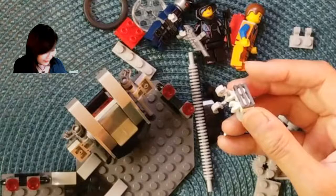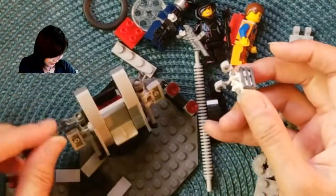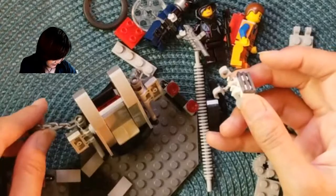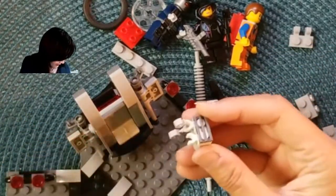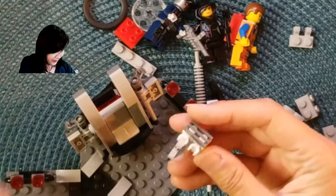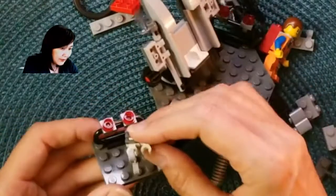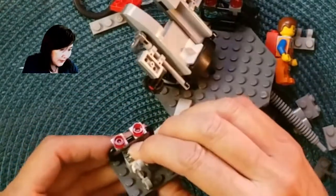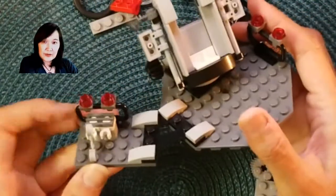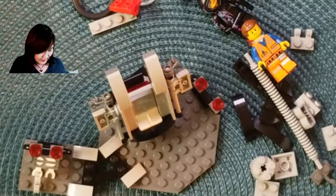Some serious articulation there. Yeah, and then it's got these chains, so I wonder what the chains are going to be attached to. All right, so we have this, and it looks like they just want this in front of this little piece there. So I guess that's more like an accessory, just to set the scene.